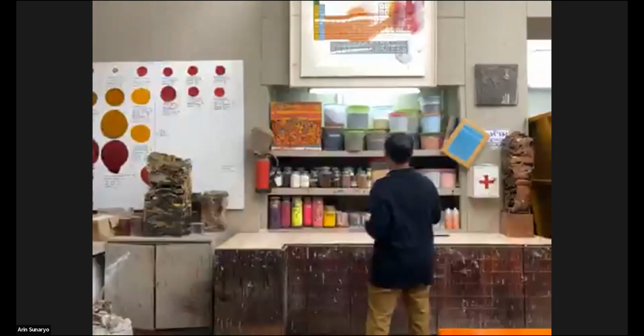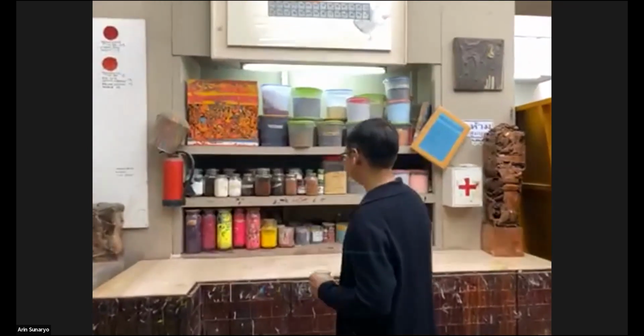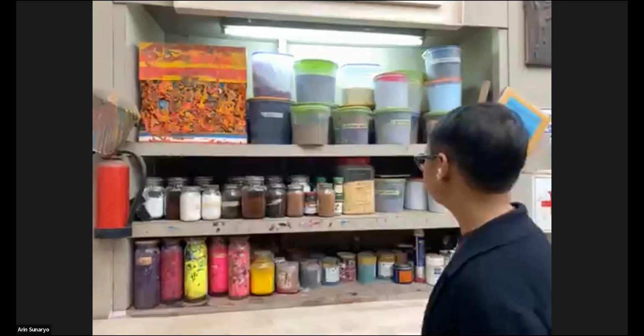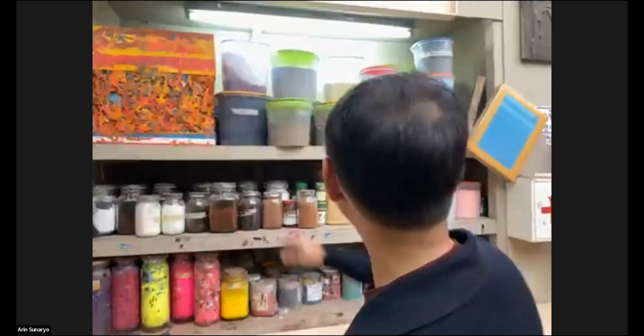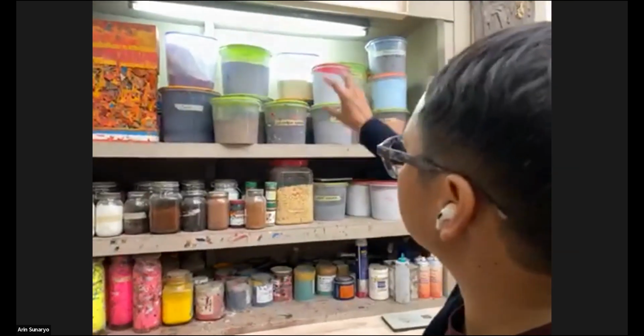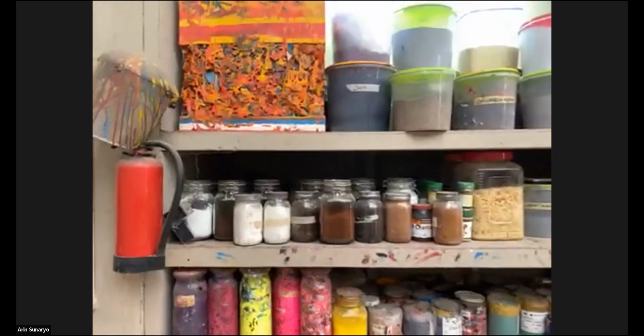This is the collection of my pigment. There are various. This one is a synthetic color for plastics. This is foods, spices, and this is volcanic ash and food powder.